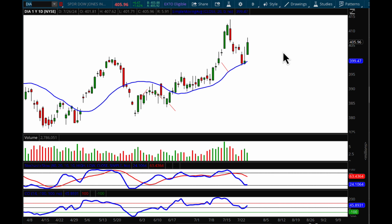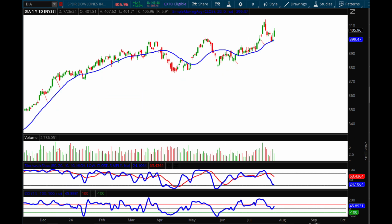Hello, investors and traders. I'm AJ Monte, and this is a 1-year daily candle chart of DIA. This is the Dow Jones Industrial Average ETF, and you could see here that we've had a lot of range, at least since the beginning of April. We've had these very long-legged sections of the trend that we call trading legs.